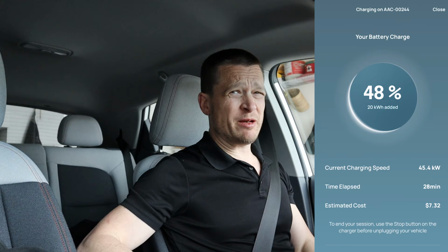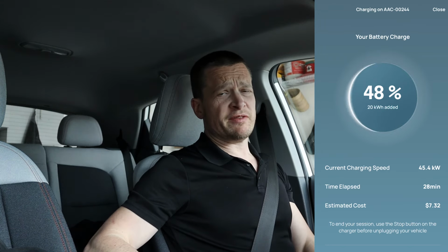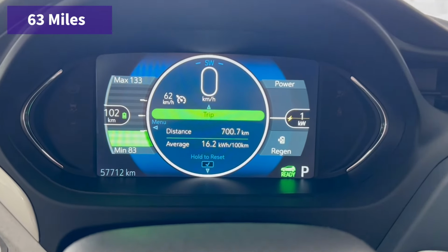Okay, I'm home. I wound up charging up to 48%. It cost me $7.32. Way cheaper than those Chevron chargers. I wound up leaving a buffer of about 70 kilometers to get home, and I'm showing 102. So obviously the decrease in elevation gained me a lot.